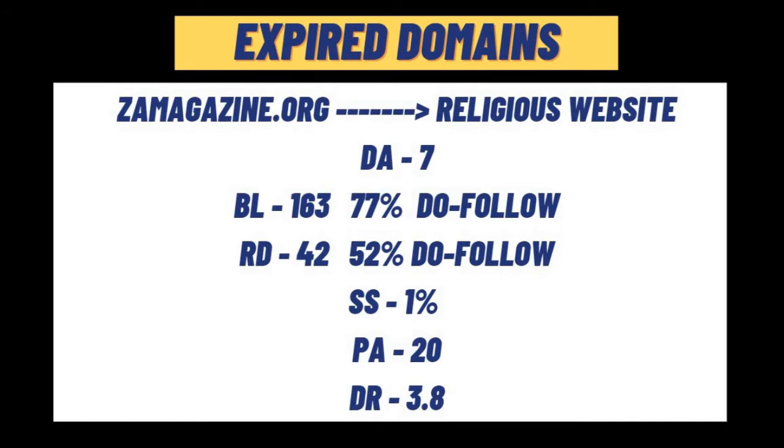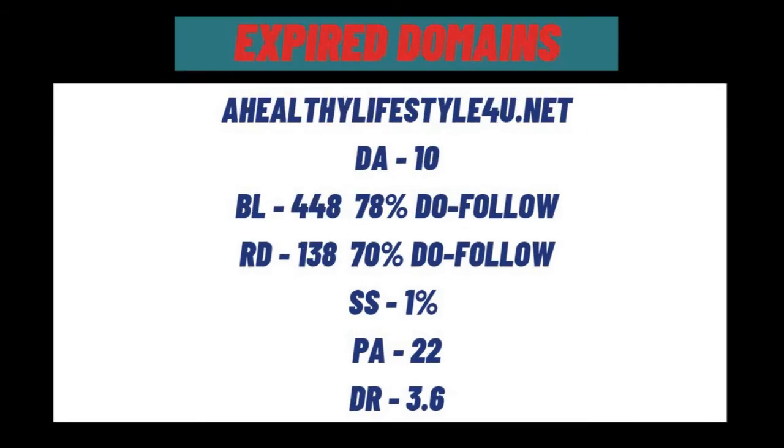You just type the name of it, zamagazine.org, into GoDaddy or any other domain name service provider, and they would tell you whether or not it's available. At the time when I did this research, they were all available. So catch you in the other clip for the fourth expired domain. See you there.